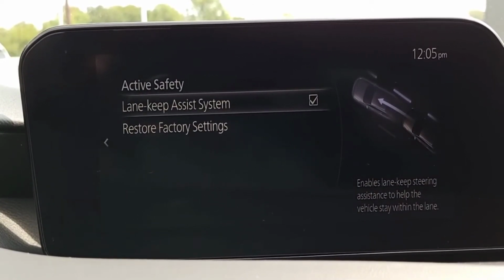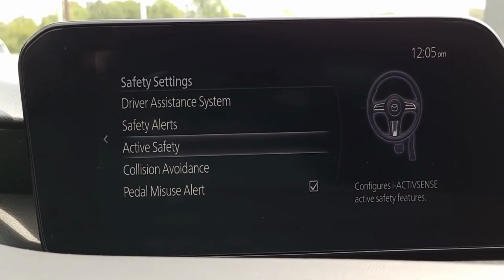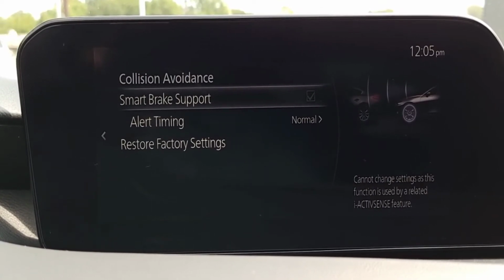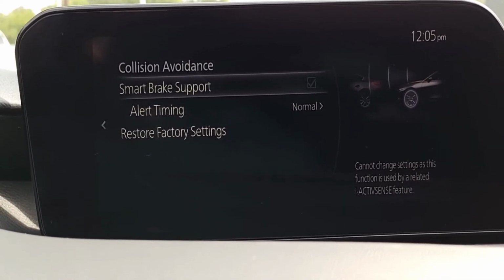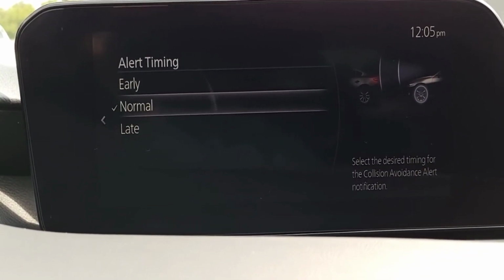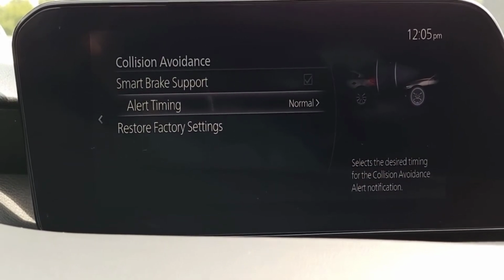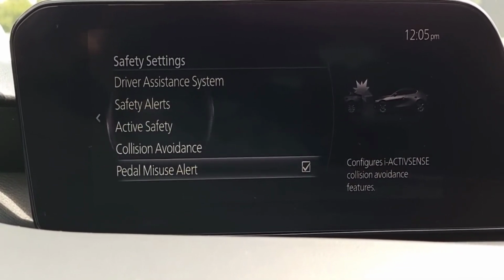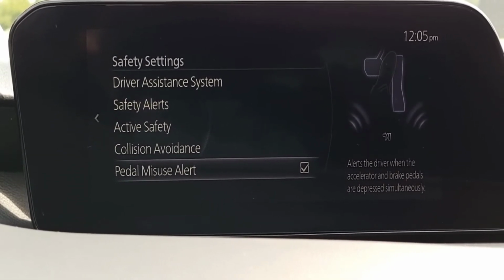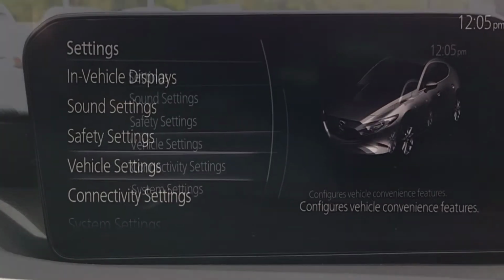So the active safety subcategory is where you can go to turn off and on the lane keep assist system. Collision avoidance is your smart city brake support and smart brake support. That is where you can go and adjust the timing of which your automatic collision avoidance will go off. So if the car detects that you're coming up on somebody too fast, it's going to automatically brake to prevent a collision. And then you also have pedal misuse alert. Don't put both feet on both pedals at the same time. Do not recommend that.